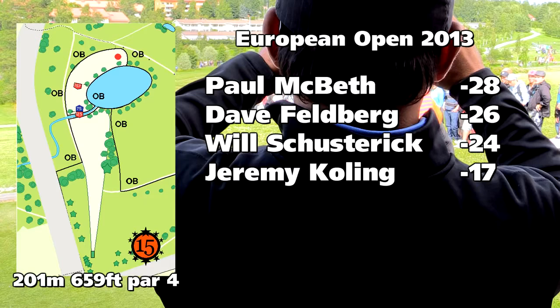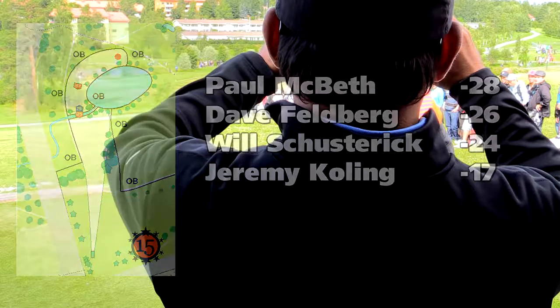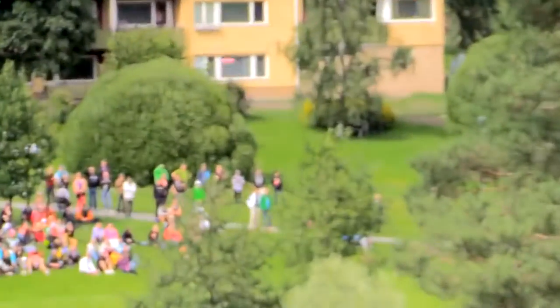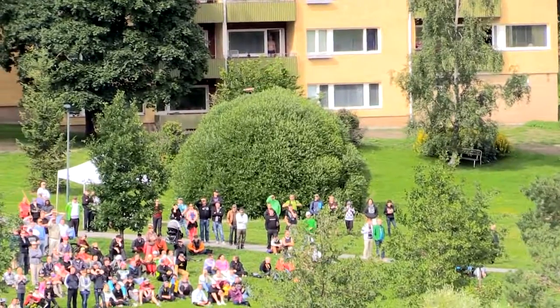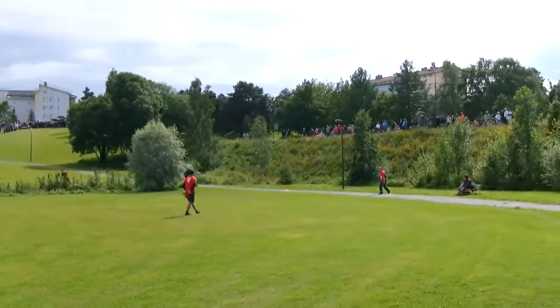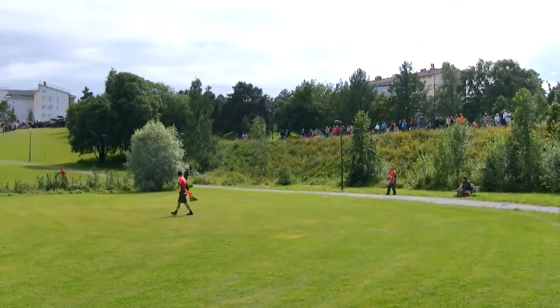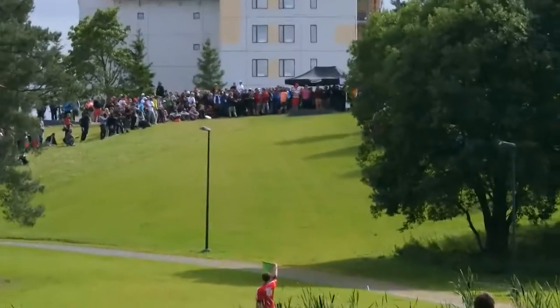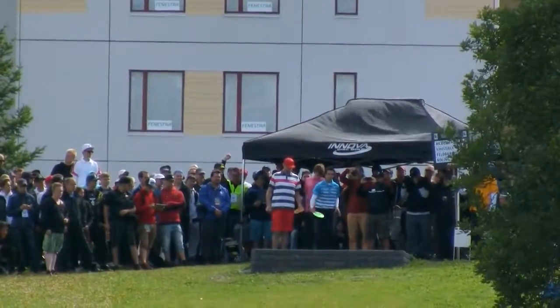All right, hole 15 here. 659-foot par 4. This is a beast. A lot of obstacles on this one, with some water and those tall trees. Lots of OB, tons of OB. And I've seen people actually try to go for the green in one. Oh, crazy. That's a beast of a throw. But yeah, you really have to bomb it. I think Dave's just laying up for a nice, easy attempt at a three anyway.